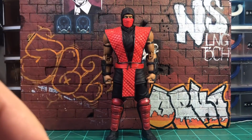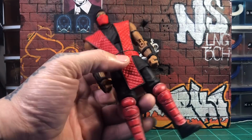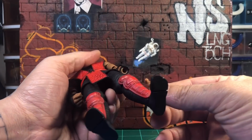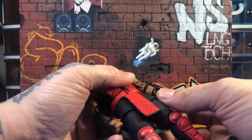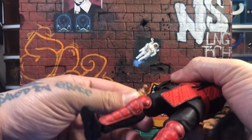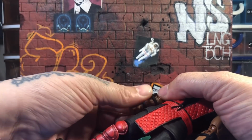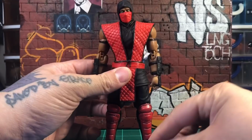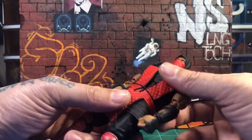This figure's dope. He does everything you want him to do. The only gripe I have is this. This just pops out really easy, and that's not supposed to come out. This just pops out really easy on both sides, I want to say. Yeah. That's not supposed to come out, but other than that, minor gripe, I don't mind the rubber gi. I don't mind any of that.